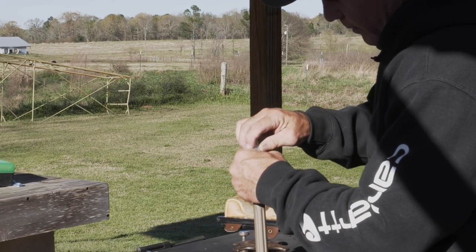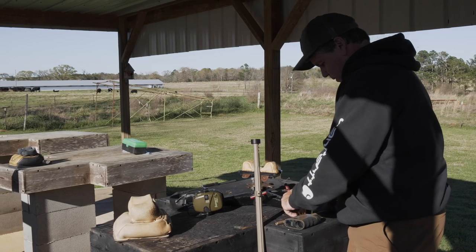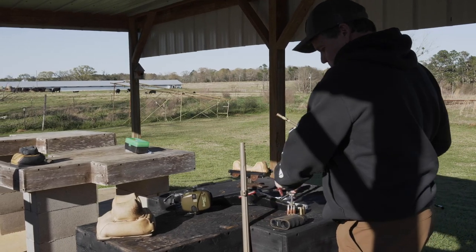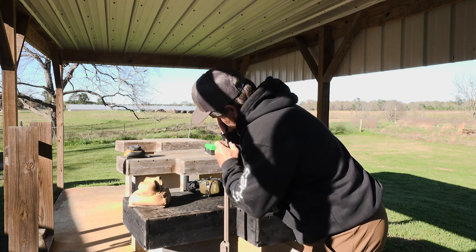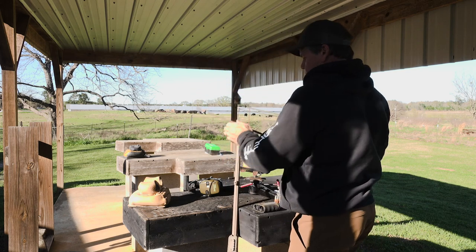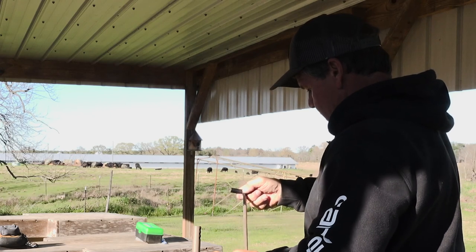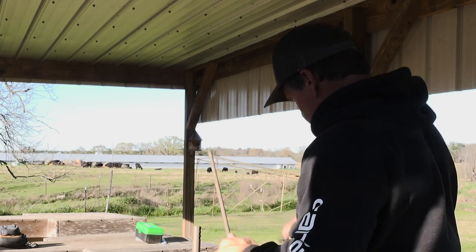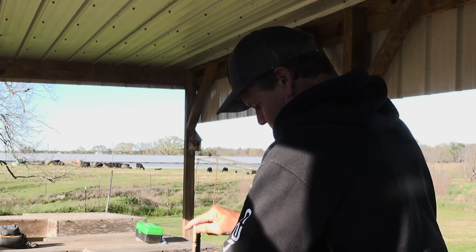Put my smokeless charge in there. Seat my 325 grain Pitman bullet. Dead on my loaded mark. All right, stick my rod back in my gun. Then we'll arm it with the ignition cartridge and we'll be ready to see if this was right where I left it, and I hope it is.